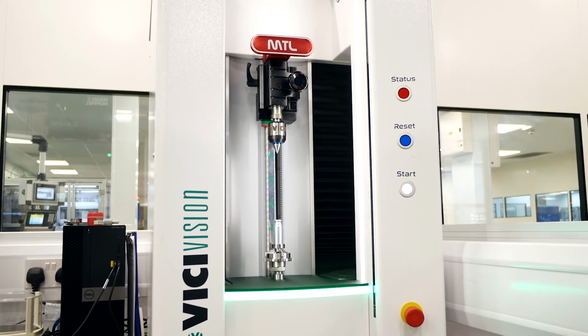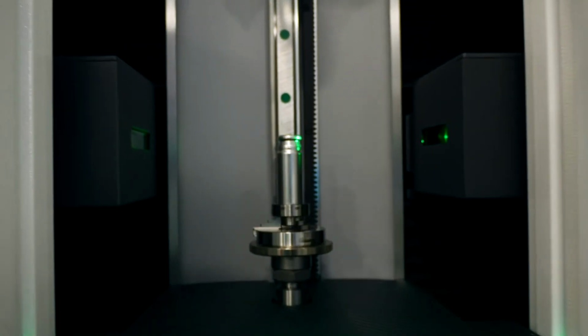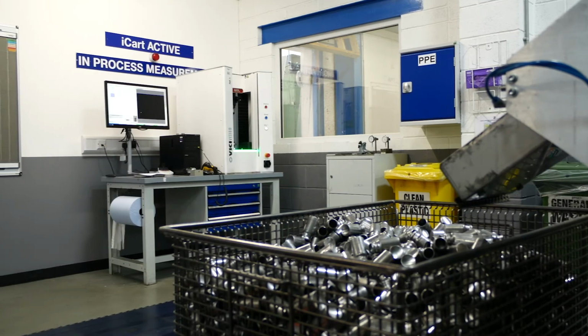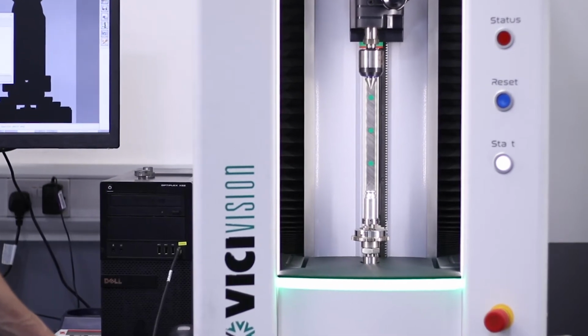This in turn improves our OEE, and from that point of view we have improved efficiency from our machines, less downtime and reduced scrap as well. We don't have any issues relating to vibration, oil, dust. Vicis have been really reliable and the accuracy is maintained during production.